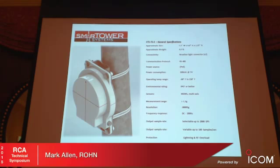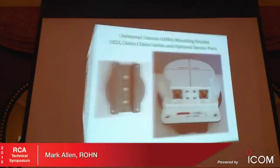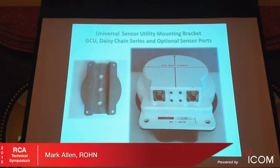Okay, there's what the sensor looks like. I'm passing one around right now. You can take a look at it. There's a universal mounting bracket on the left-hand side that matches up with the sensor. And if you'll notice on the bottom of the sensor, there's 3 potential connections there. One comes from the ground, the other one daisy chains through and goes up to the next sensor, and the third hole is for an auxiliary device like an ice sensor or anemometer. And that all streams together into the same data stream. And that bracket pretty much fits about 90% of the installations.